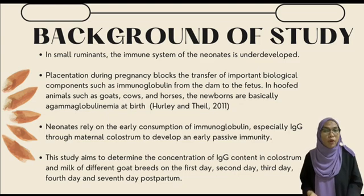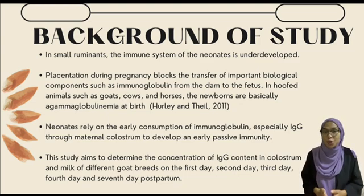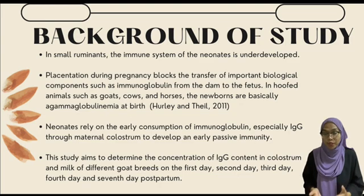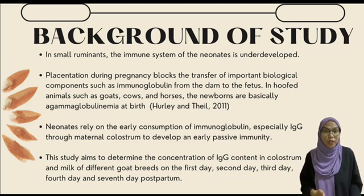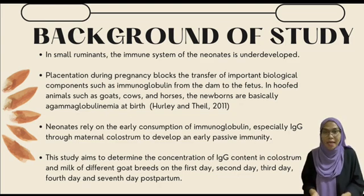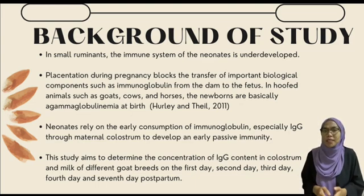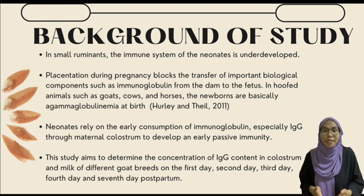The immune system of neonates is underdeveloped in small ruminants. This is due to placentation during pregnancy that blocks the transfer of important biological components such as immunoglobulin from the dam to the fetus. Early until 2011 stated that in hoofed animals such as goats, cows, and horses, the newborns are basically agammaglobulinemic at birth.